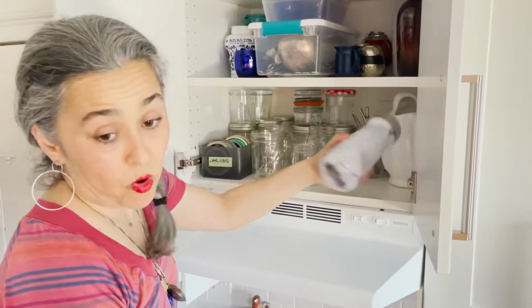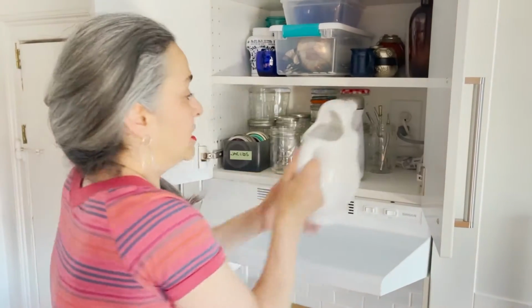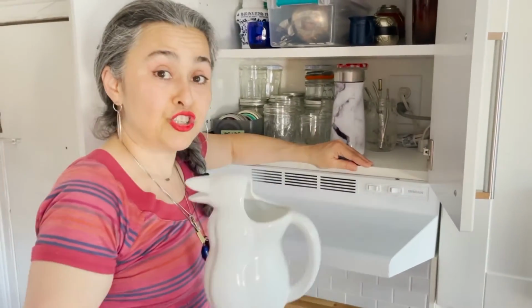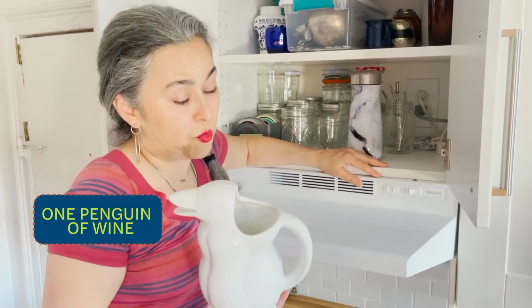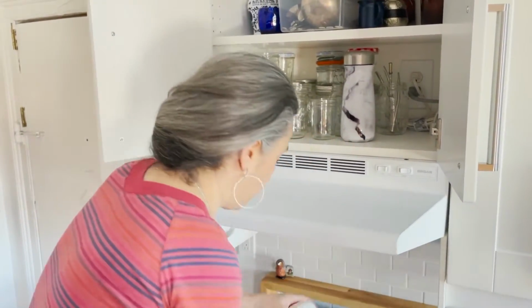What else I have? My water bottle. I have 2. I like this one more for hot drinks and the other one for cold drinks. This is called El Pingüino, a penguin obviously. It's a jar typically from Argentina, when you go to restaurants and you ask for un pingüino de vino. So I use it for flowers. I also use it for wine. I use it for decorations. I love it. It's a treasure of mine. So I'm going to put it down so I don't break it.